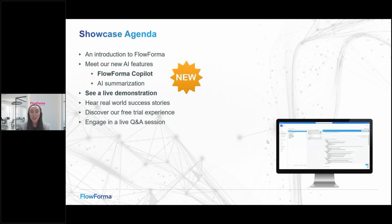So today's agenda, we have quite a jam-packed agenda for the 1 hour session. What we'll do is we'll start off with an introduction to FlowForma. FlowForma is the fastest time to value process automation tool on the market, and we're going to prove that to you today. Robbie is going to share a little bit about FlowForma and how FlowForma supports business and IT leaders to achieve their business goals. He's also going to share some real-world success stories as well, which is very exciting.